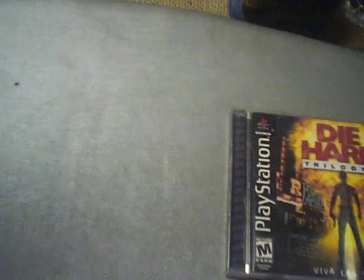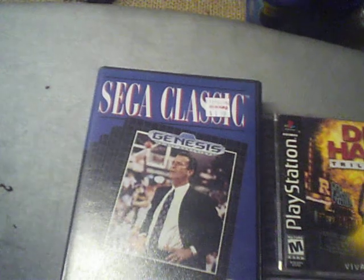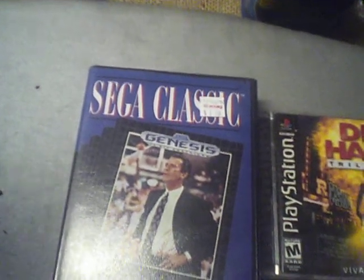This game is a sports game. It's Pat Riley's Basketball for the Sega Genesis. It is complete. It was $1.99. That's from Half Price Books. Picked up this game for the Sega Genesis. It's Mario Andretti's Racing, complete in box. That was $1.